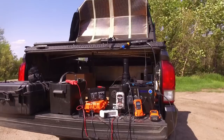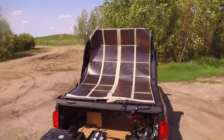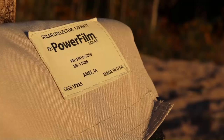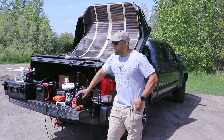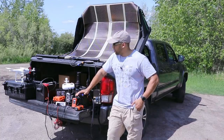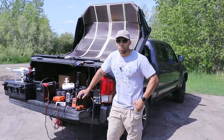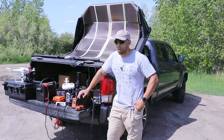This whole setup is gonna run you about $3,000, and that's a lot. It depends on how seriously, I guess, you take your emergency preparedness. This battery has 2000 recharge cycles, so I'm probably never ever gonna use it to its complete capacity before the thing just dies in 10, 20 years.